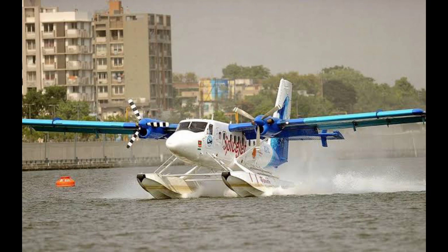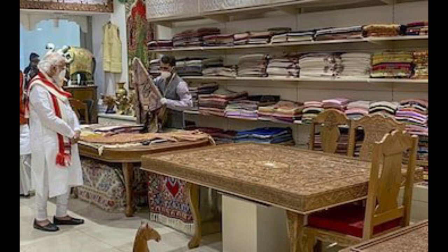This is the Seaplane. It is India's first seaplane, which travels from Sabarmati Riverfront, Ahmedabad to Statue of Unity, Kevadia. It is owned by SpiceJet. The Ekta Mall. This mall is developed on the theme Unity in Handicraft and Handloom Diversity. It houses 20 emporia representing handloom and handicrafts of various states.